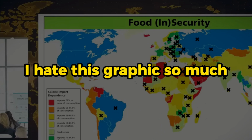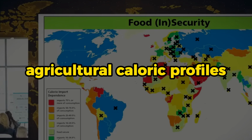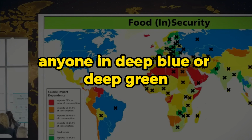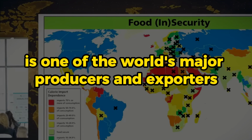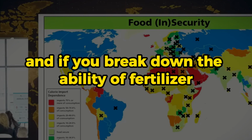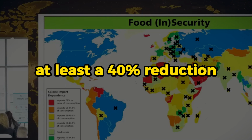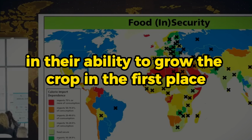I hate this graphic so much. This is all of the world's agricultural caloric profiles. Anyone in deep blue or deep green is one of the world's major producers and exporters. Everyone else is a net importer. And if you break down the ability of fertilizer to get to where it needs to go, these are the countries looking at least a 40% reduction in their ability to grow the crop in the first place.